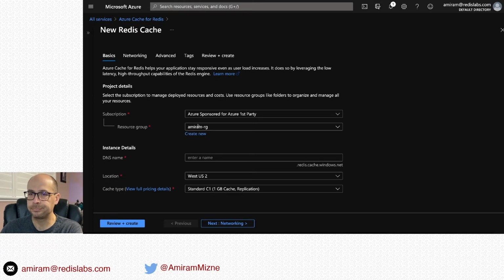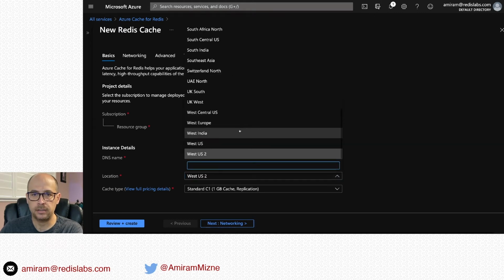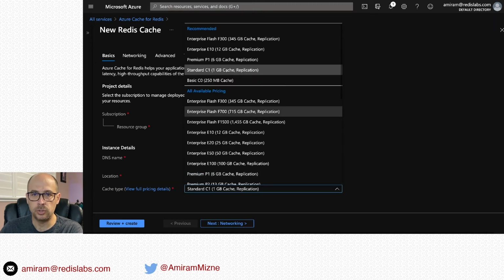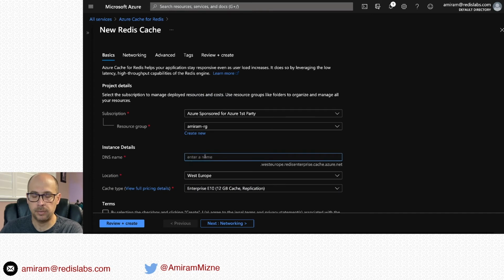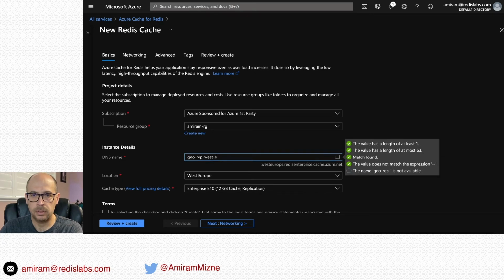Jumping ahead a little, let's create another instance of our Redis database at a different region. So I'll select somewhere far off, West Europe, and I use again the Enterprise E10 tier. And I will give it a name, Geo-Rep West Europe.